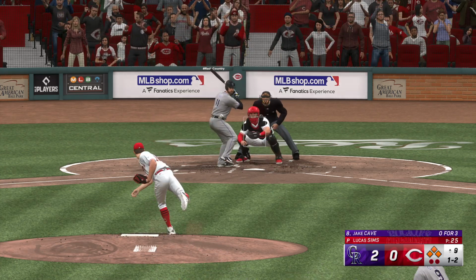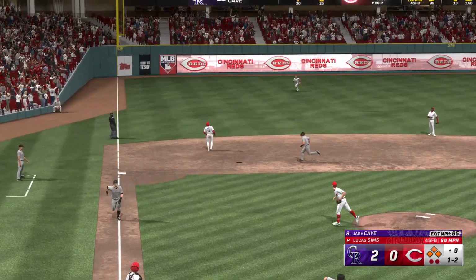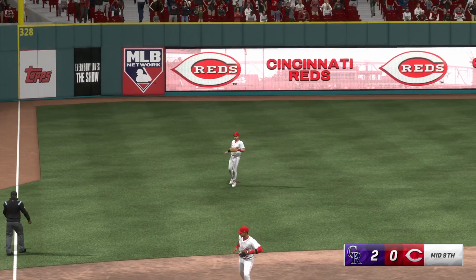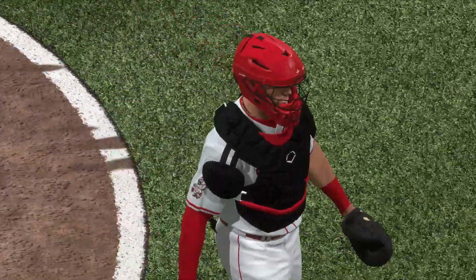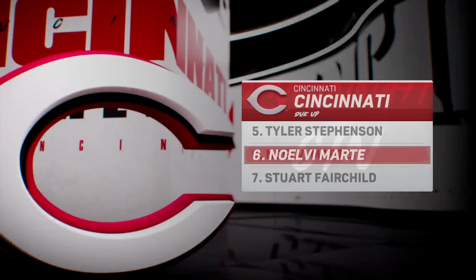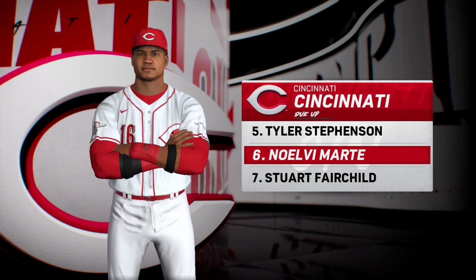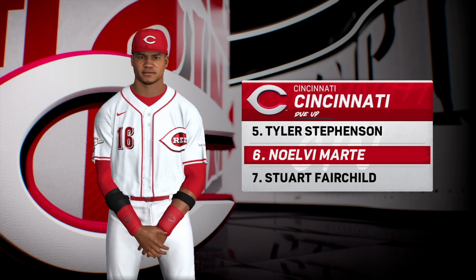Even though it's right there and looks pretty good, if he doesn't love it, he's not going to swing that early in the count. No trouble here. Puts it away for the out. And that's the third out. They leave them loaded. Five, six, and seven will leave things off in the bottom of the ninth. It's the Rockies 2 and the Reds nothing.